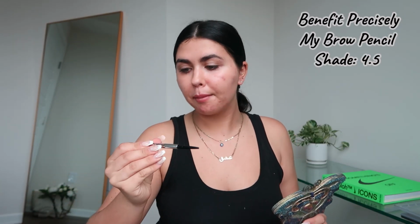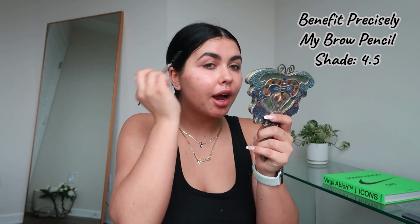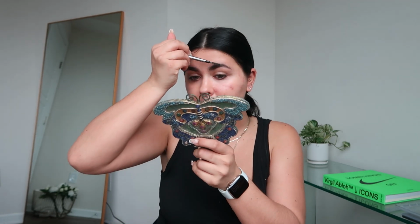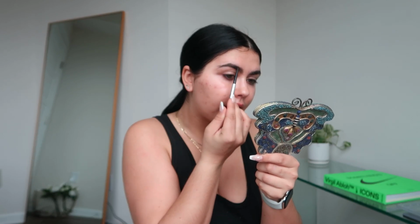Okay, so I'm gonna start with my eyebrows for you guys. I use the Benefit Precisely My Brow Pencil in the shade 4.5. I think it's like medium brown or dark brown, something of that realm. I have used this brow pencil for the past like 6 years, I think, since the day Benefit launched their brow line, because that was a new thing for them. I started using them and I just have not turned back because I love how precise and good this brow pencil is. I don't do too much to my eyebrows.